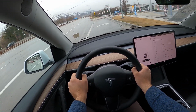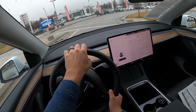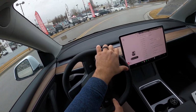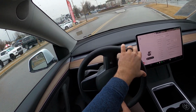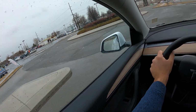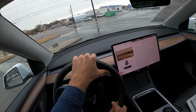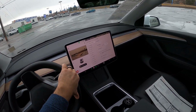But I will say, like other stuff with the Model Y, there's quite a bit of wind noise with the Model Y. You get a bit of road noise too. I know that people compare Teslas to luxury cars. It's not a luxury car. This feels like basically a premium car rather than an actual luxury car.